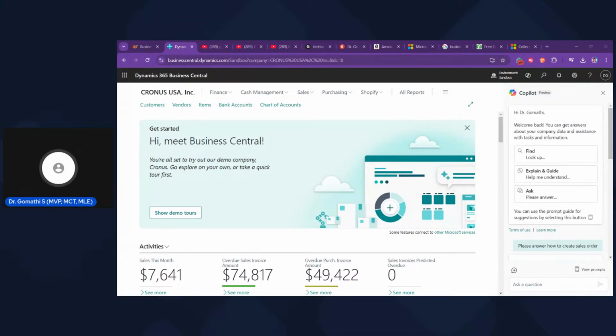Okay, so whoever you may be, whatever the business you are using, you can simply walk through with the Business Central. You can just search for it. A simple search option is available in Business Central, where you can just search it and understand how these things are working.